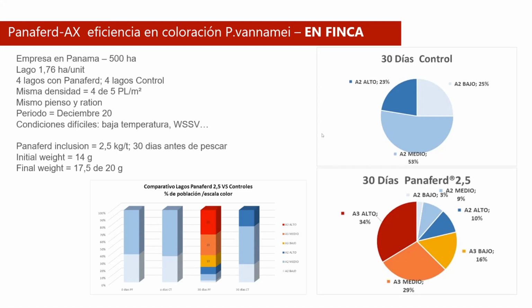So the 3 graphs show you the results we got after 30 days with a control. This is a different type of chart, you know it well in Latin America, A2, A3, A4. So no main effect. Of course, we got very low levels of color with the control. On the other side, with Panaferd at 2.5 kg, you can see a very high level of color, especially about 1/3 of the population having A3 plus or A3 alto levels, which gives pretty good information about the efficiency of the Panaferd product.